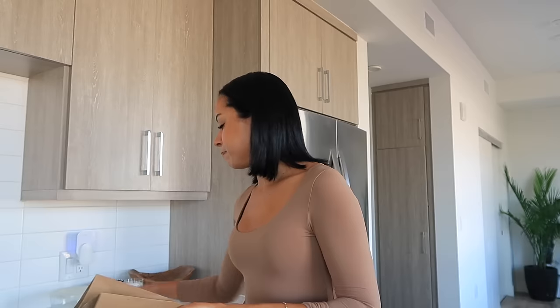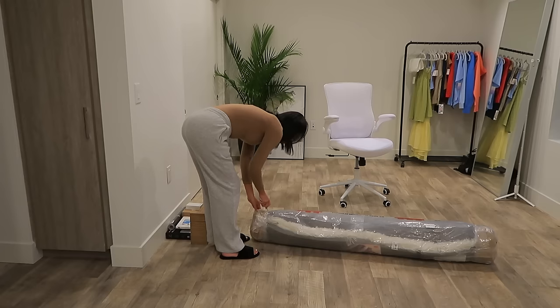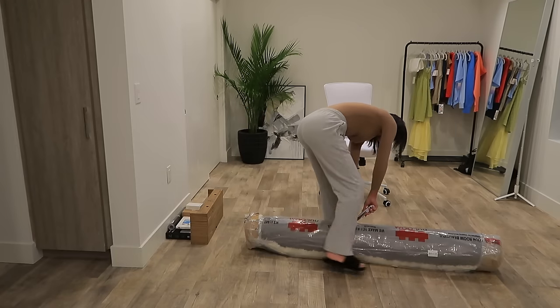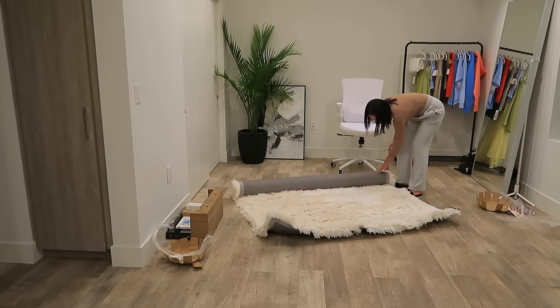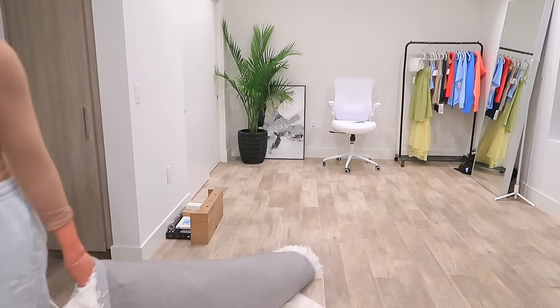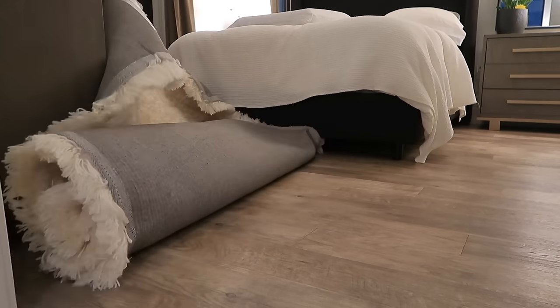I'm gonna tidy up because my place is kind of a wreck. I'll tidy up, chill for a second, and then we will open up this rug and see what it looks like.